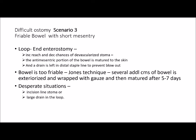In addition to this, what other things can be done in any scenario where the mesentery is short and dragging it out becomes difficult? You can do a loop end ostomy, because this gives increased reach and decreases the chance of devascularization of the stoma. The antimesenteric portion of the bowel should be matured to the skin, and a drain is left in the distal staple line to prevent the flow. I'll just show you what this is.